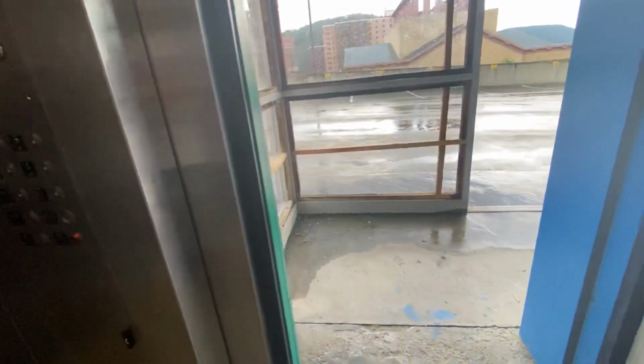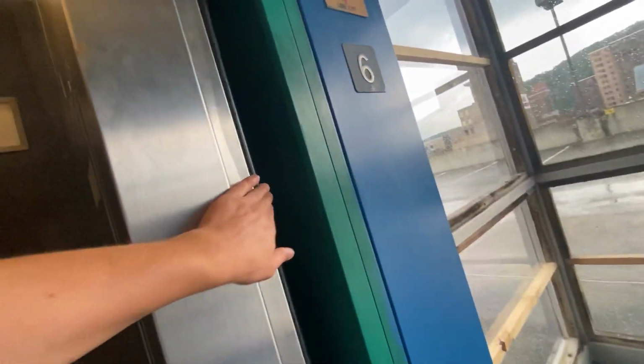That must be the even level thing. Check out that. It's got a nice bumper. It's a pretty good elevator though. Listen to this. Classic bumper. They also got the door sensors too.